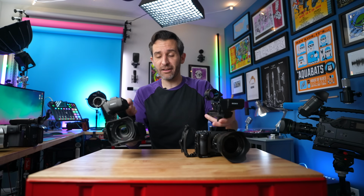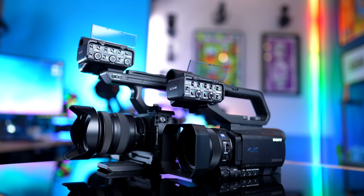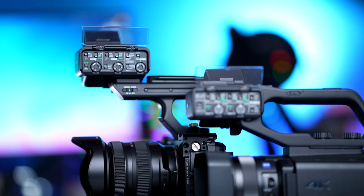But a few of the things that I think are very interesting are that it is a video-centric camera. The Sony FX3 is a video-centric, video-first camera. This has a lot of customization, a lot of video-specific features. So does this. They both come with detachable top handles that have dual XLR inputs and the exact same controls.